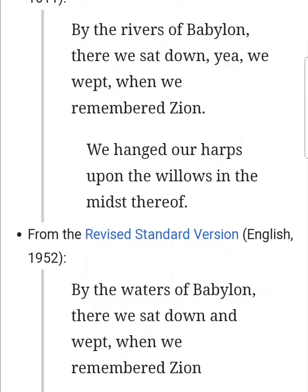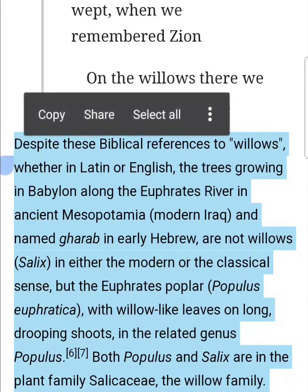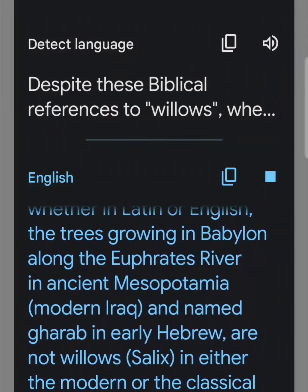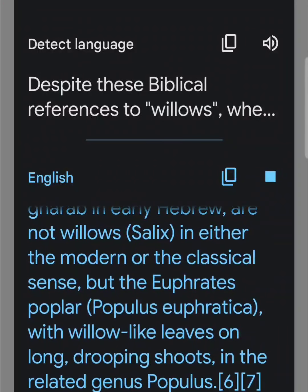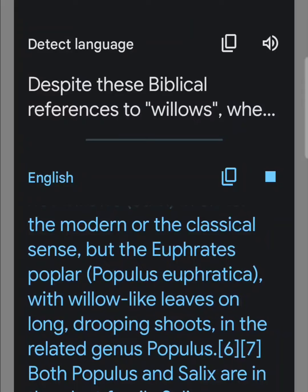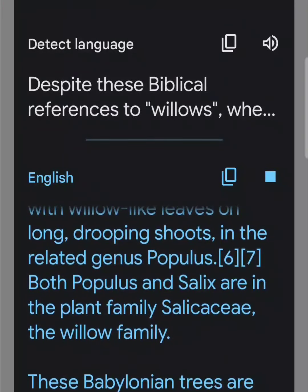Okay, so what's the big deal? Let's see. Despite these biblical references to willows, whether in Latin or English, the trees growing in Babylon along the Euphrates River in ancient Mesopotamia, modern Iraq, and named Gareb in early Hebrew, are not willows, Salix, in either the modern or the classical sense, but the Euphrates poplar, Populus euphratica, with willow-like leaves on long, drooping shoots, in the related genus Populus. Both Populus and Salix are in the plant family Salicaceae.